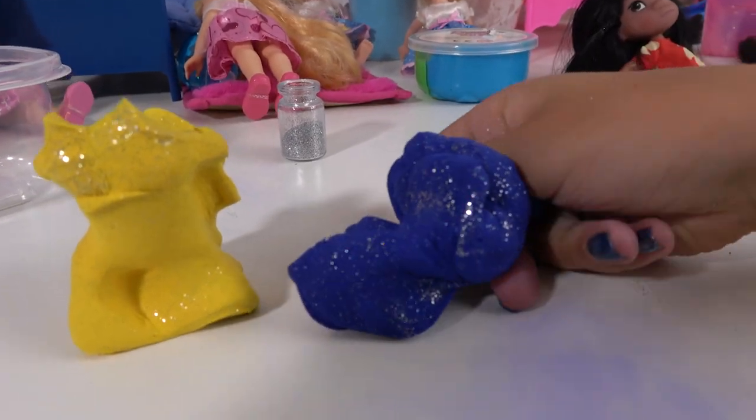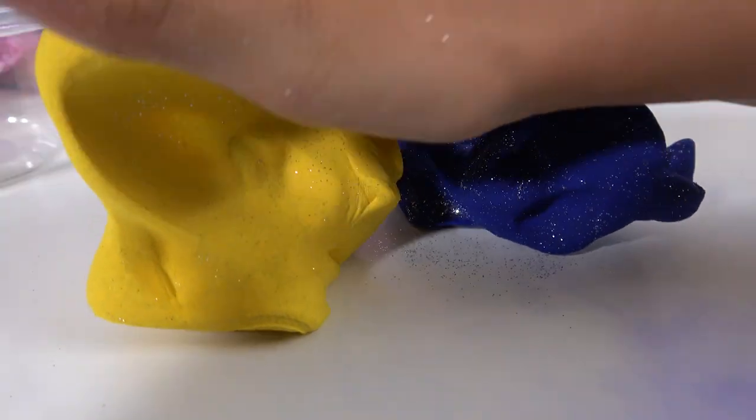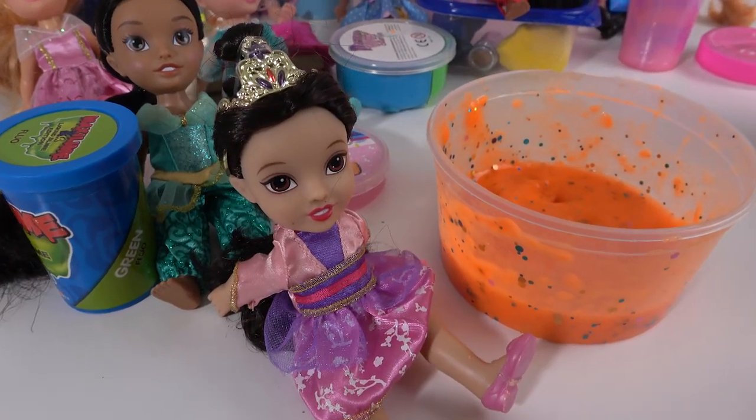It's really cool. Look at that. It looks like the night sky. It's so beautiful. And that looks like the stars above you. Okay, it's the moment of truth. Time to reveal the slime.